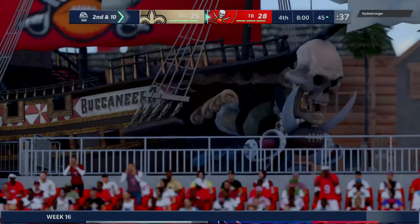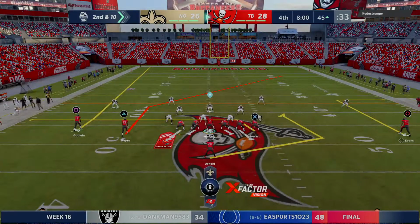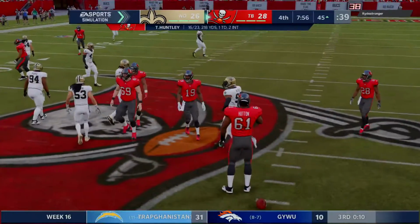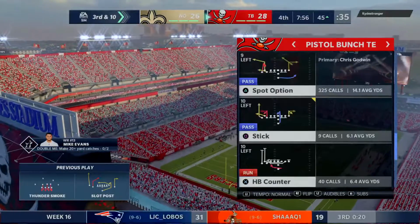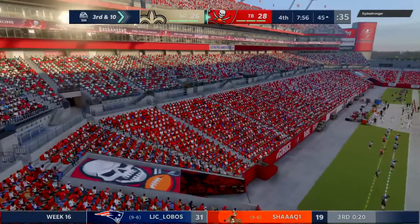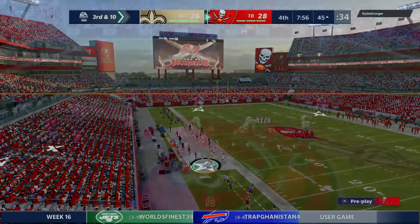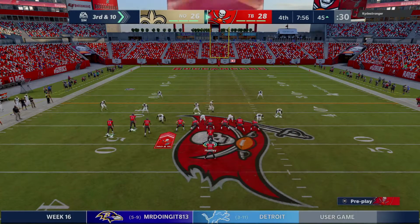Here's the 2nd play and 10. Back to throw. Huntley. And he'll be hit as he releases it. There's the sim. Incomplete. He locked in on his target, but he was covered quite well, and that one's incomplete. The Bucs on third down. They've converted 4 times out of 6. Not bad. This is 3rd and 10.